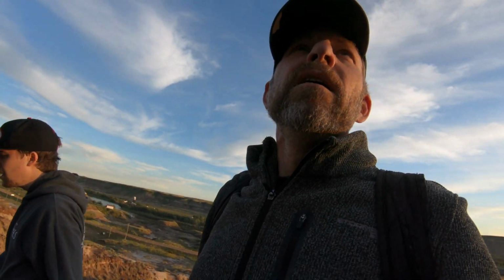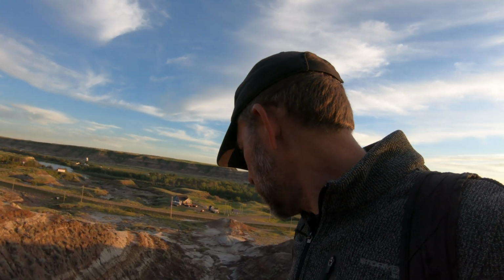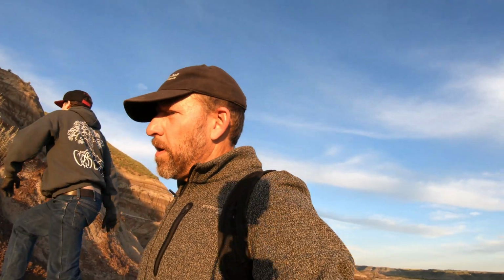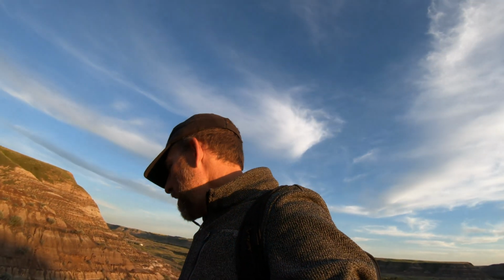I just like the colors of these rocks too. Yeah, so cool. Okay. And then more cactus. Up here? Sure. Whew. We're making some good height.